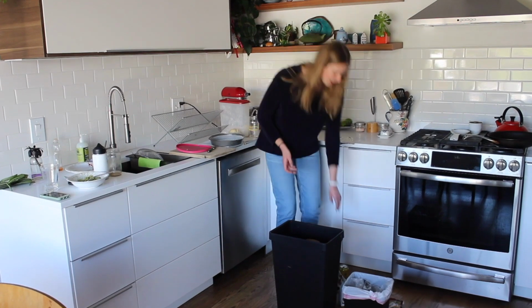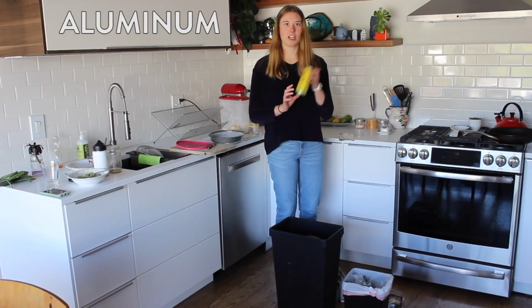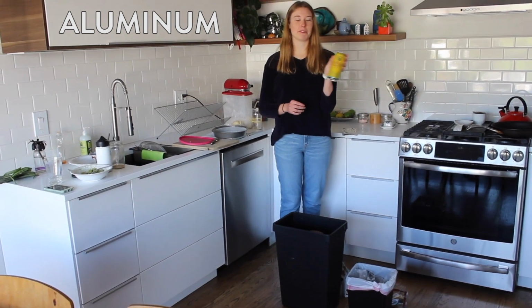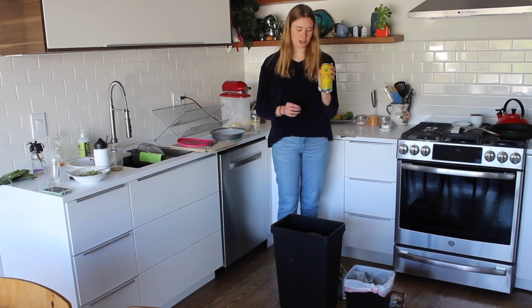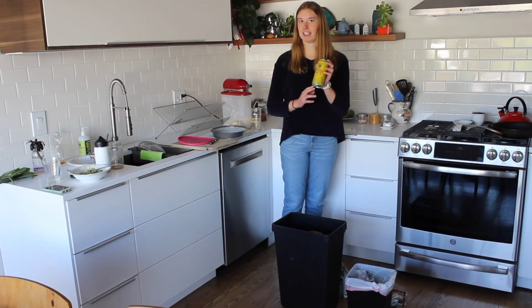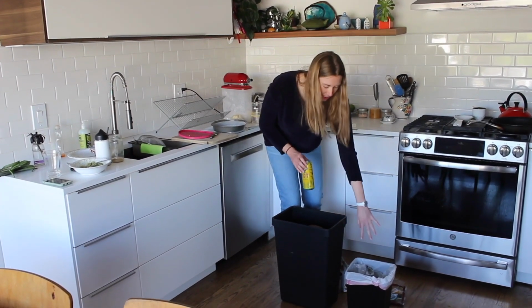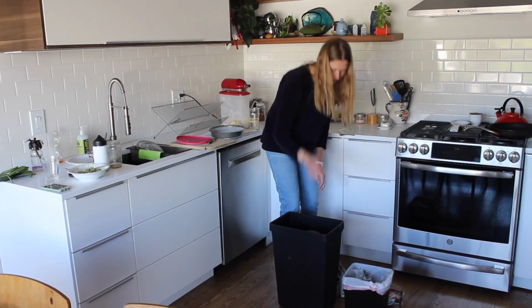The first thing that we're going to talk about is an aluminum can. Do you think that this can be recycled? Yes. Aluminum cans can be recycled forever, so always put them in the recycling. Keep in mind that they should be clean and dry. This big one is recycling and this one is the trash, so I'm going to put it in the recycling.